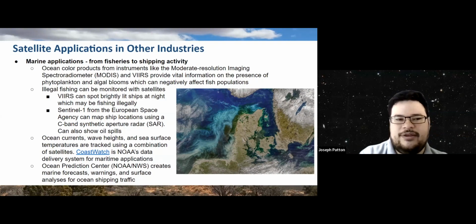So under that marine subheading, there's ocean currents, wave heights, sea surface temperatures. These are all different things which are tracked using a combination of satellites. And if you're interested to see some of that marine data, we've got the link there, and we will post these slides afterwards along with a resource document as well. So all the links in here you'll have access to after the presentation. And some of them we'll try to post in the chat as well.